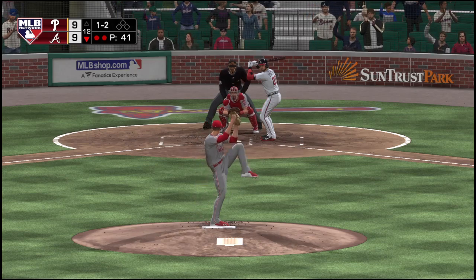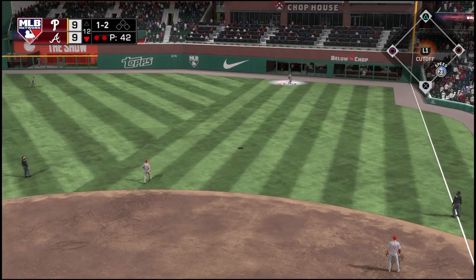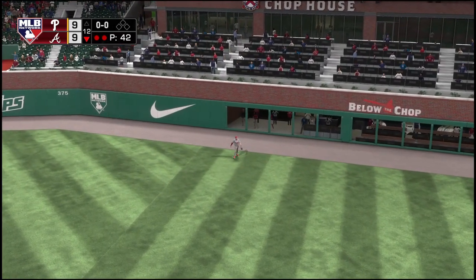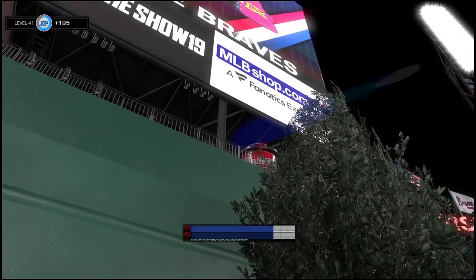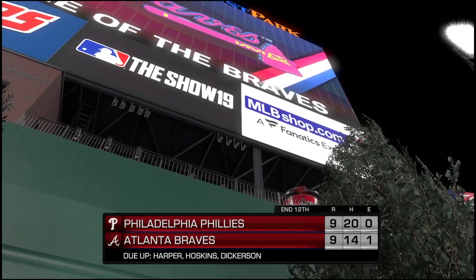The 1-2 pitch. Skied into straightaway right. Harper is there to make the catch, and that means we've got more baseball ahead. Down in order go the Braves, and this remains a 9-9 ball game.